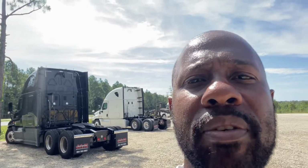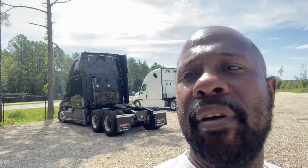It's a 2016 or 2015 Freightliner Cascadia. I think it's called an Evolution. Great running truck, and it's an automatic. It has a Detroit motor in it. I just wanted to show you guys, check it out, see what you think. It has right over 700,000 miles on it. We wanted to come down here and look at it to see if it could be an essential part of our business.